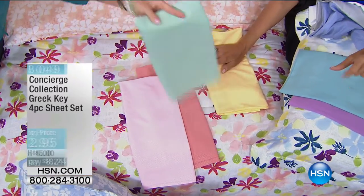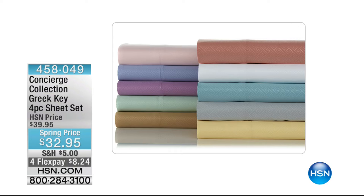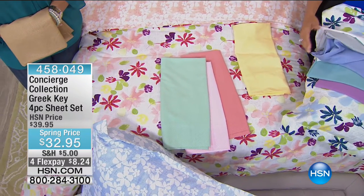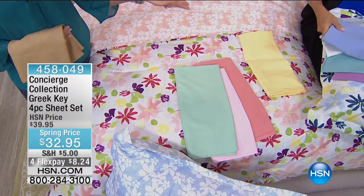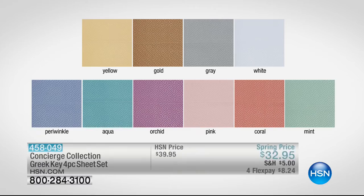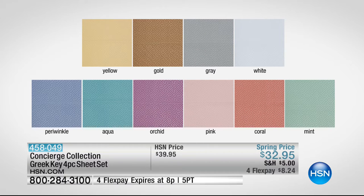The comforter is 519147. The sheets are 458049. Beautiful microfiber with that Greek key embossing detail on these luscious colors that we just showed you. It just shows you how many endless possibilities there are with this comforter set. You can really have fun with this one, and use the Flex. It's only for this hour that we got some extra Flex added to make things even more affordable. The sheets are at fourth Flex, and that's only for another 10 minutes. It'll still probably have two or maybe three Flex, but right now it's got four. White is most limited there, followed by the gold.